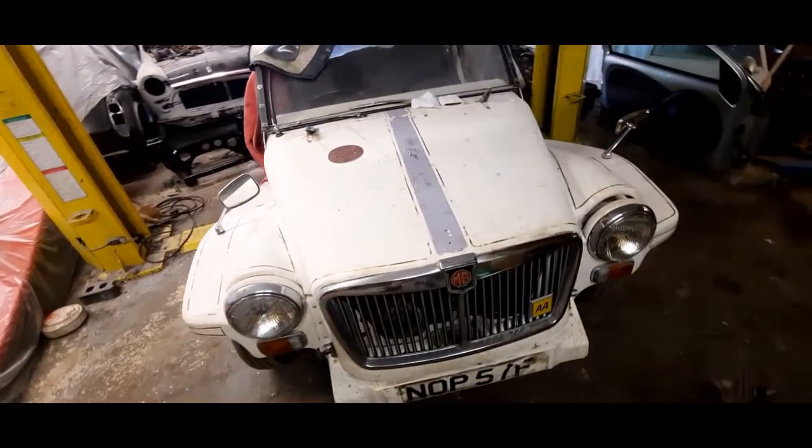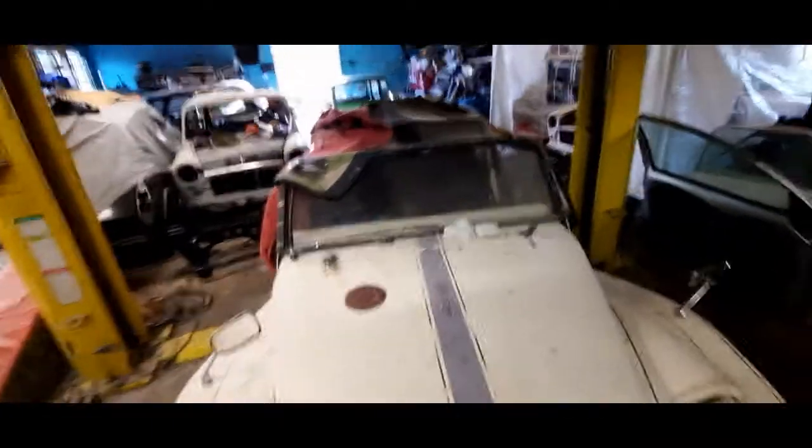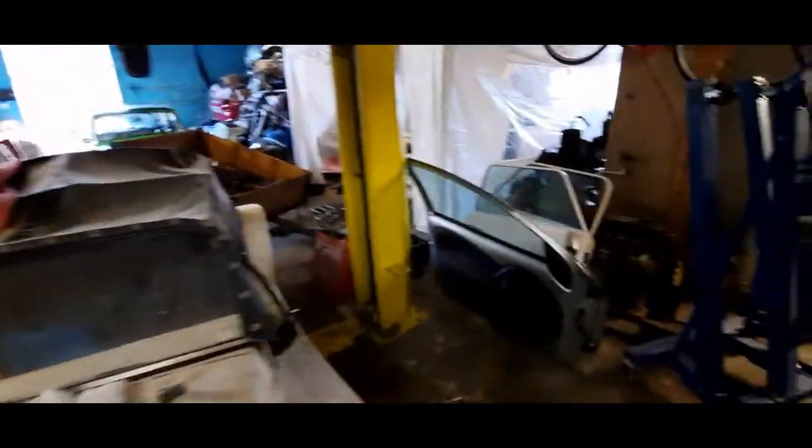Got a bit of work to do on the front valance. I need to try and get the bumper, the lights and the grill off. Fortunately, the magenta one's a little bit neglected underneath. I'm going to sheet that over. It needs a good polish, but nothing too serious.